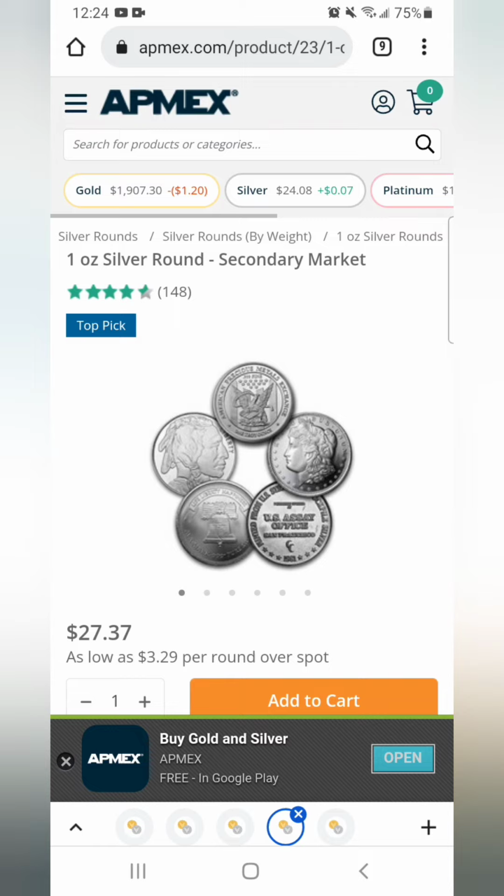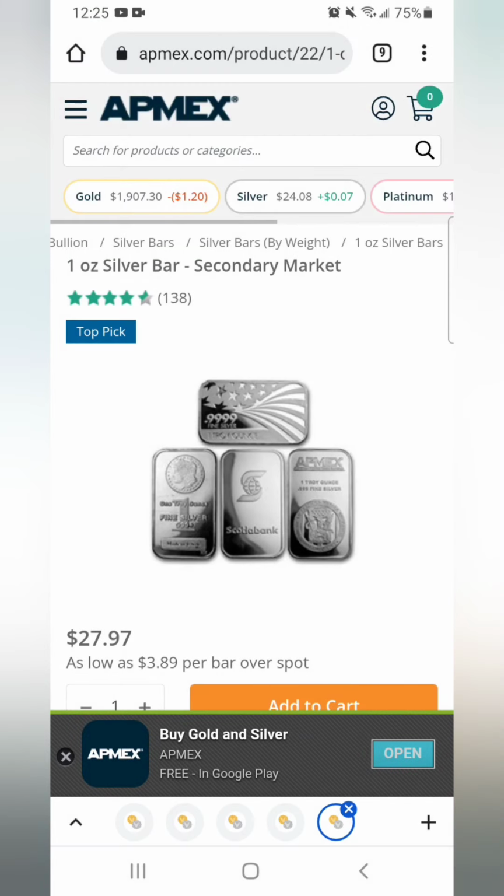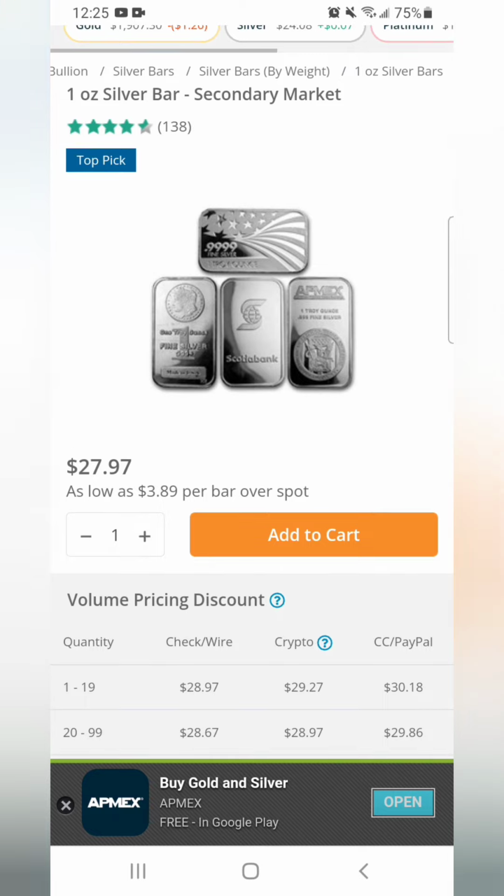Okay, now we got some generic silver rounds. And it's pretty much secondary market. This was the absolute lowest I could find on APMEX, and it was $29.55 per round using a credit card or PayPal with only buying 1 through 19. And then now we've got the 1 ounce bars, and we're looking at $30.18 per bar on that one. So I got all those written down.